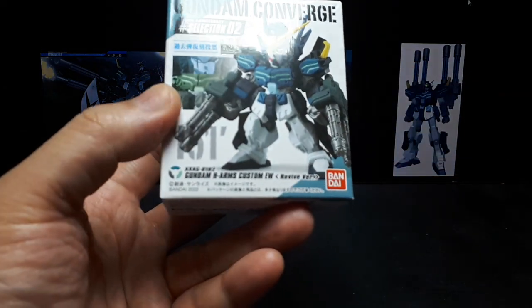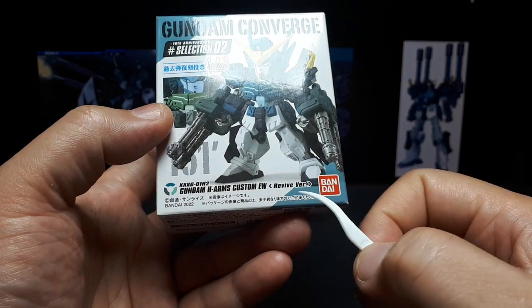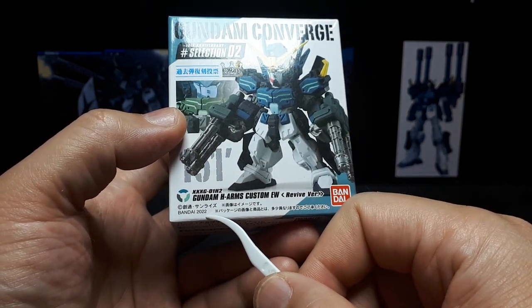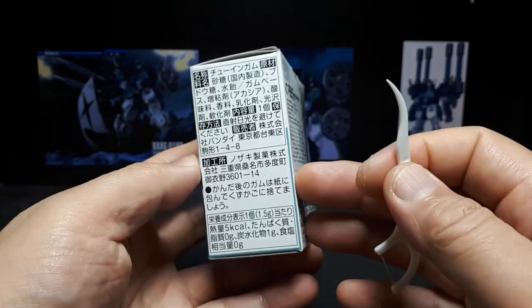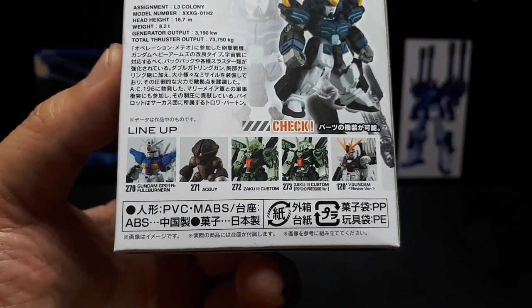The first one here is from the Endless Waltz Gundam Wing. It's some sort of movie. I haven't seen it though. I've only seen the TV show of the original Gundam Wing, which I didn't like. So this one came out in 2022. It's from the collection Pound Selection 2. And here are the other robots from that particular collection.